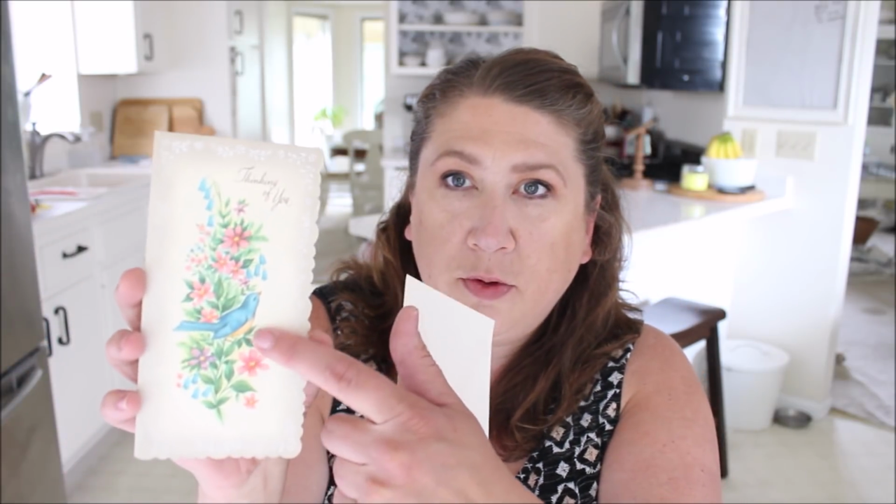It says thinking of you. And it's got a gorgeous floral bouquet and a little bluebird. Oh my goodness, I love this so much. I don't know what it is about bluebirds, but I love them. I think they're so cool. Blue and red birds. And I like yellow birds too. I don't know. I guess I just like birds.